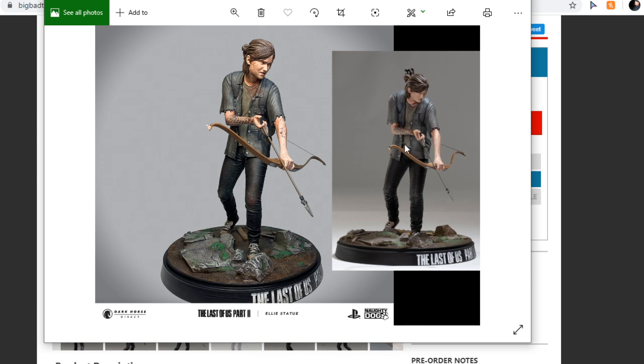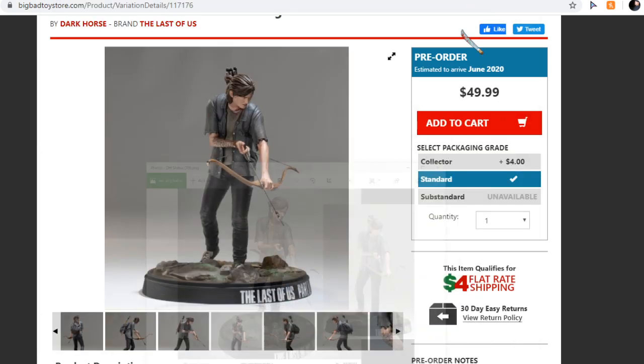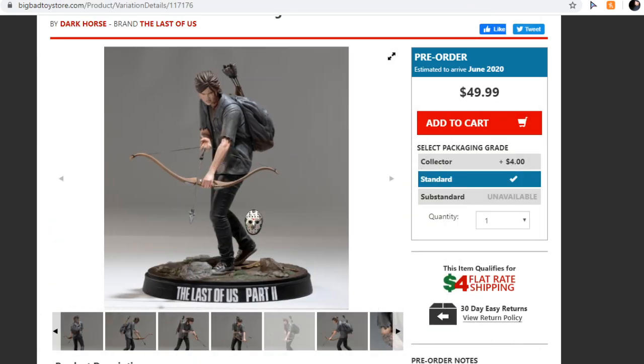However, and it's a little tricky to tell, it does look like the head positioning could possibly be different. What I mean by that is, from all the images, it looks like her head in the $50 statue is looking down slightly more, and the $180 12-inch statue is looking up a little more. I know it's a small thing, but I went through all the images, and it really does look like that. Like she's just looking a little bit down.